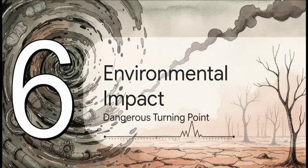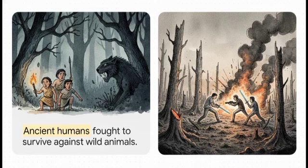Which brings us to Section 6, our modern environmental impact. A dangerous turning point. This is the final chapter of our explainer, where our incredible, sweeping historical success story meets our greatest modern crisis. Talk about a deeply ironic reversal, right? Ancient humans spent millions of years terrified in the dark, constantly fighting just to protect themselves from the overwhelming dangers of wild animals. Today, the script is completely flipped. Modern humans now primarily have to protect ourselves from the destructive forces of other humans.